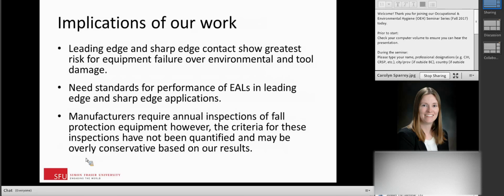So what's the point of all of this? Well, a couple of things. One, we spend all this time being focused on weld splatter and paint specs and all that stuff that could potentially damage your lanyard, when in fact the thing that's a greater risk based on our testing is going over an edge, right? That's where you really need to show emphasis, and there is no consideration for that in the standards right now. So it's not even mentioned, right? So we need standards to figure out how energy-absorbing lanyards work in these leading-edge and sharp-edge applications.